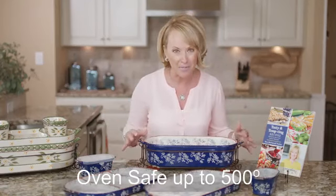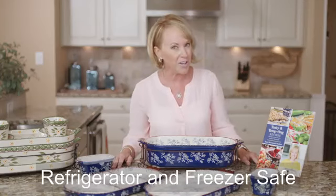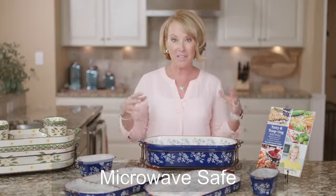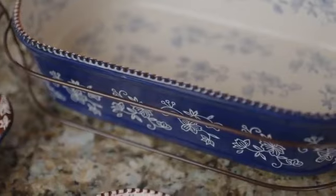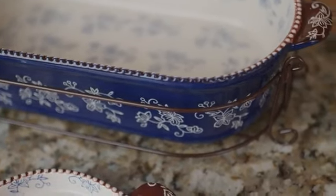Still, it's our hand-painted stoneware, which means it goes in the oven up to 500 degrees. You can put it in the dishwasher when you want to clean it. It goes in the refrigerator, it goes in the freezer, and it even goes in the microwave. Our unique pieces are so versatile in the fact that it goes right into its carrier. You can take it to and from the table. You can take it in and out of the microwave, in and out of the freezer, and it makes life easier.